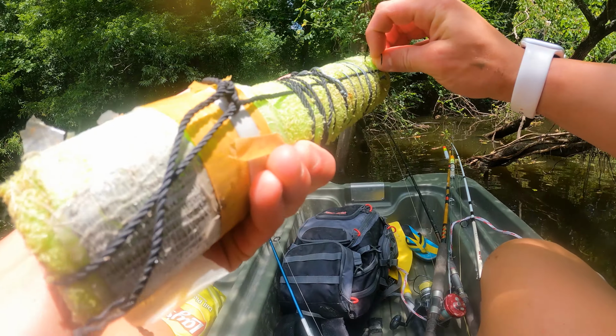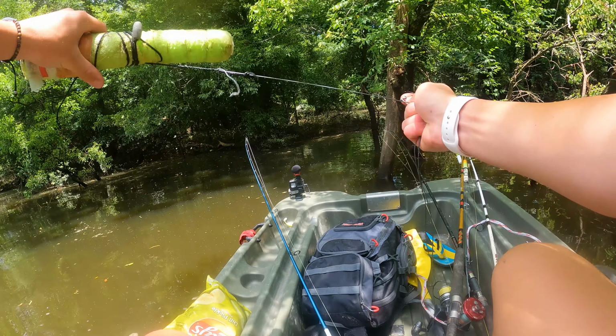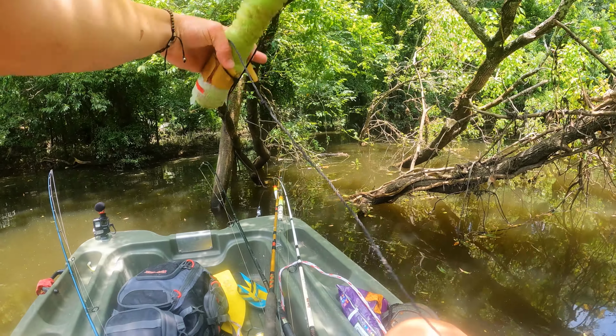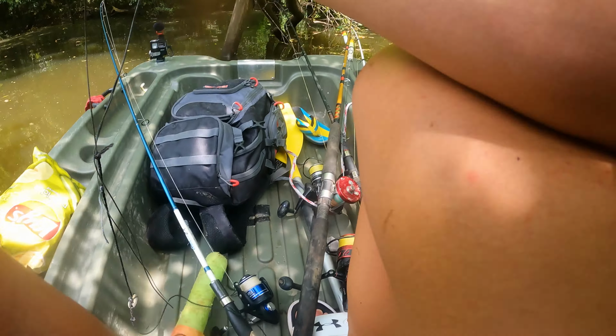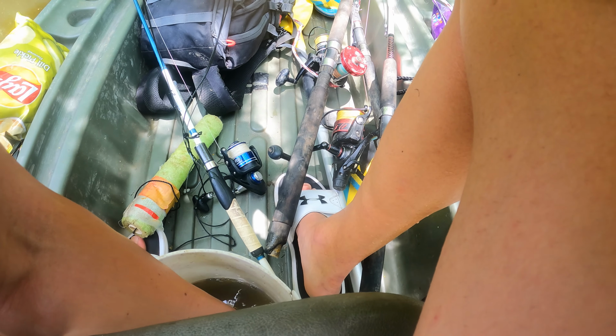All right, guys, we're gonna go ahead and set out the jug line. I'm putting two shad on a treble hook for catfish right next to this tree. And this tree is actually next to the opening of a creek. So these fish are probably sitting under here, my best guess, coming in and out of the creek. So I wanna drop it right here, a little bit off the bottom. Usually this jug line would be on the bottom, but the water's extremely high right now. So let's see how we can do.